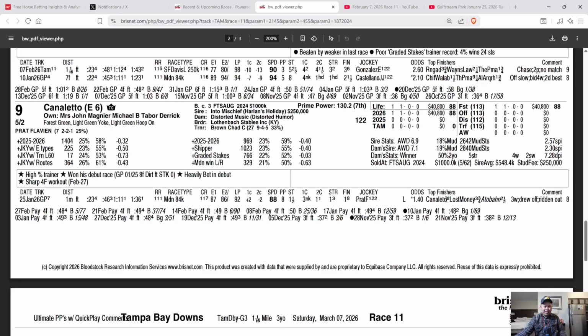He could win. He could finish third. I don't know. There's too many question marks here. He has an 88 on Breeze. He will need to improve on that 88. But there's obviously talent. He has a lot of talent, but I don't know if I'd want to trust him alone. Canaletto is in my top 3 for the Tampa Bay Derby.